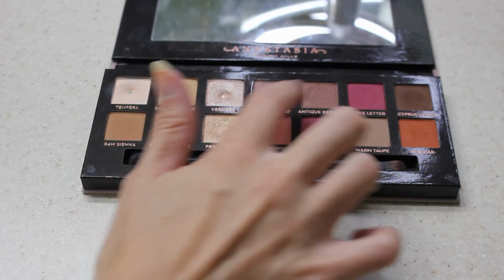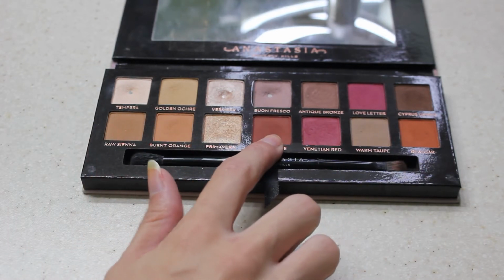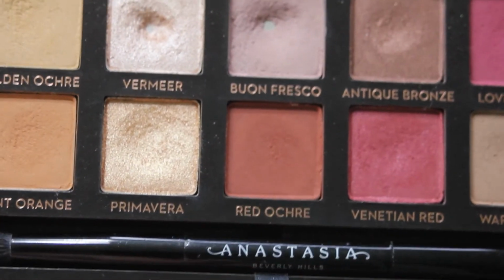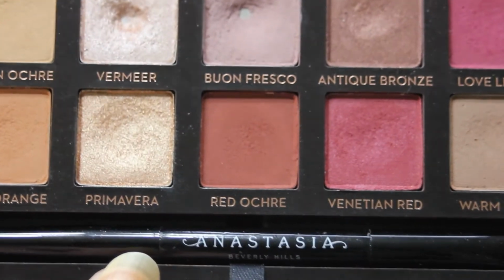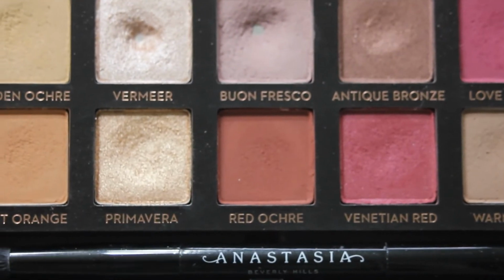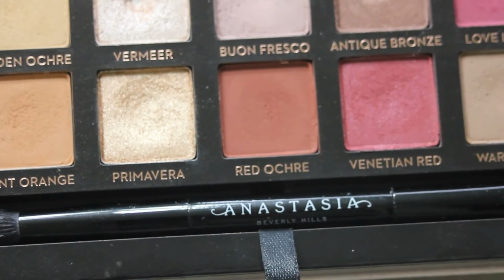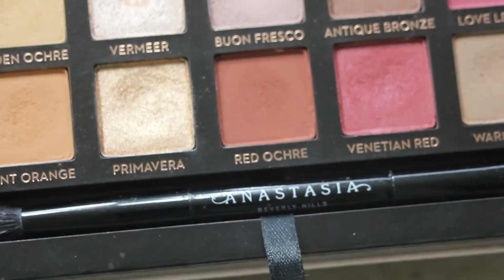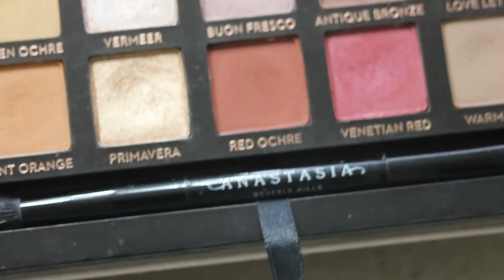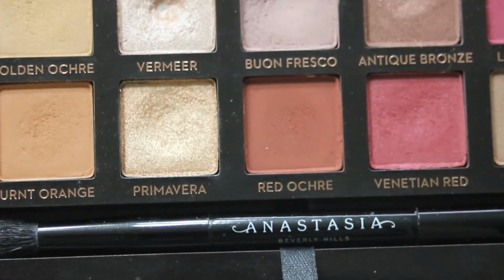So 11 is the shade Red Ochre. So this is the shade up close. It has not been in this project yet, so I'm super excited to get some use out of it. I think it will pair nicely with some of the shades that I do have a little bit more progress on, and I am excited to use this shade and just see how I like to use it and get some good use on it. So I am very excited about this one.